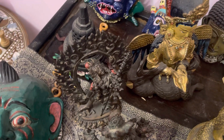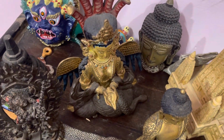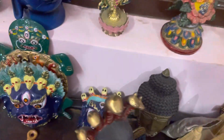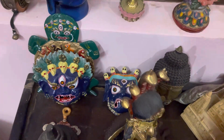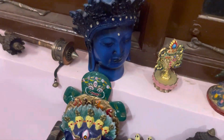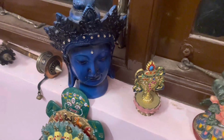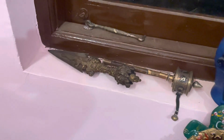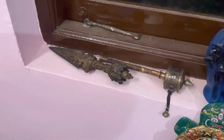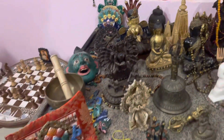That's Vajrayogini. And Nagakanya, Lord Buddha, of course. And a couple more Mahakals, the tortoise of the calendar year. This is Maya Devi, I think. She's the mother of Buddha. And then a ritual dagger, Phurba, and the prayer wheel. So there you have it.